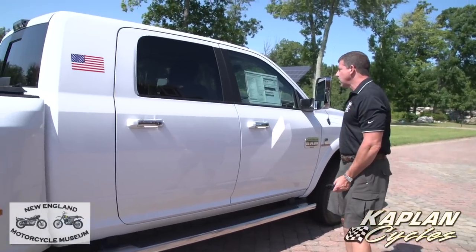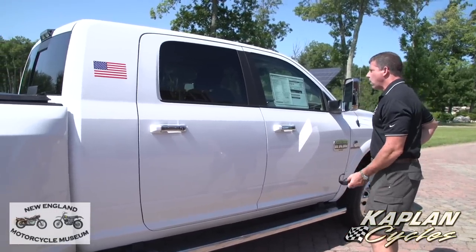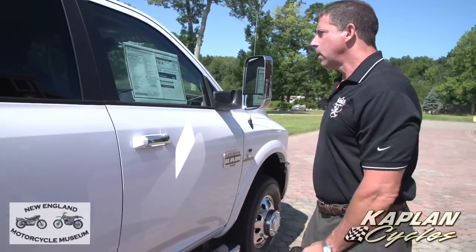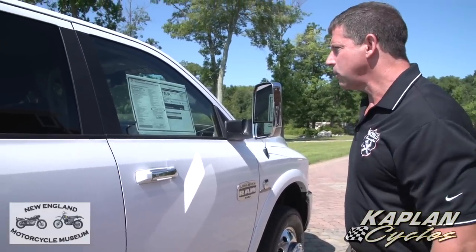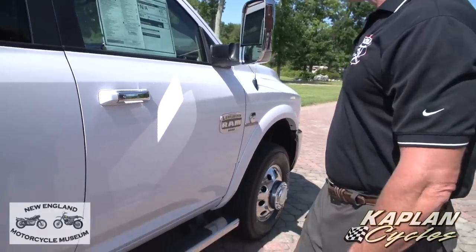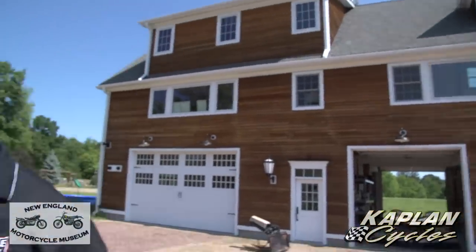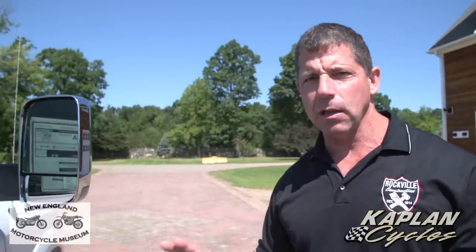It's got electric start. It has power door locks, automatic headlamps, remote start, bifunction projector headlamps in chrome. It also has the premium LED tail lamps, power front windows with one touch up and down feature, remote start, which I just demonstrated. The interior is by far the best interior in the business. Nobody makes an interior like Ram.